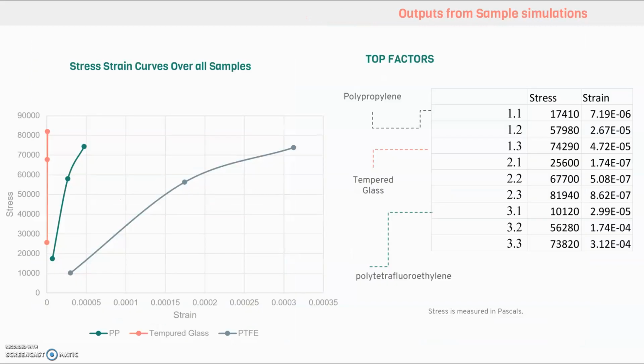So here's our stress and strain curves that I made, just so we can look at the graphical model. You can see that the tempered glass does not have much strain to it, and the steeper the slope of that line is, which the tempered glass is almost straight up and down, the less elastic we're going to see. And so in our PP there, this is our polypropylene, we have a little bit of elastic movement. We have some strain going on, but we do see a decrease in the stress, which is good. And keep in mind, we also have a high yield strength there. So our polypropylene is looking promising.